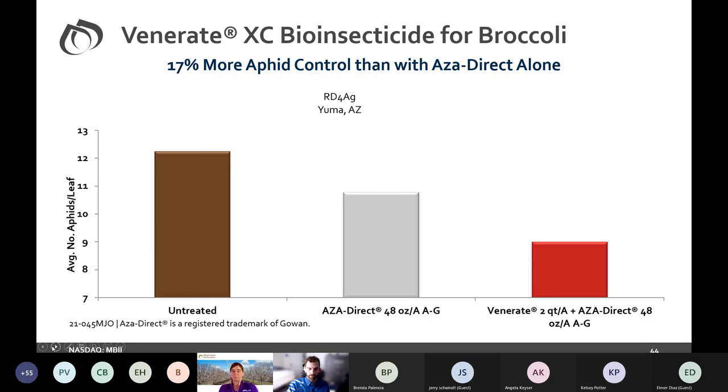but still tough to control some of these aphid pests in broccoli. Our BioUnite program was Venerate at 2 quarts per acre, added to Transform, 48 ounces per acre at those same timings, and it brought down pressure by a little more than half compared to that standard applied alone, around 9 aphids per leaf there with our treatments in that broccoli. Moving on.